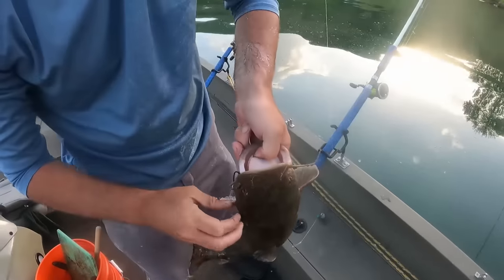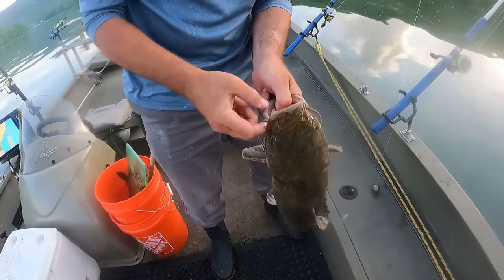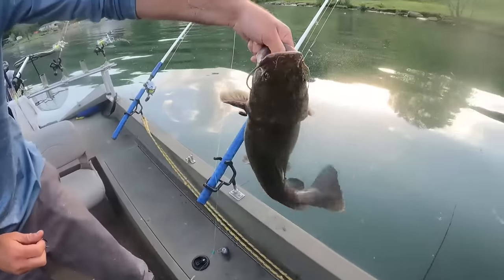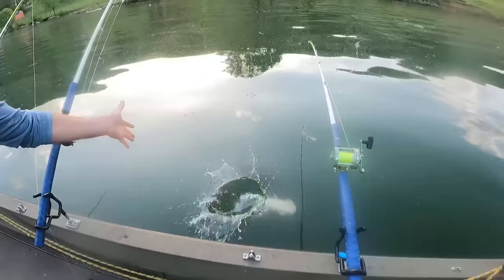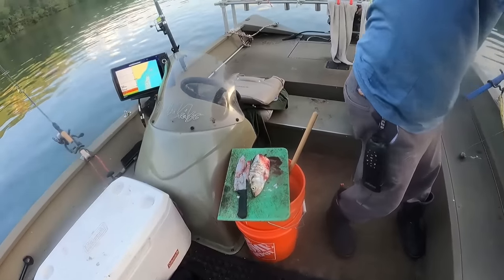The bait's gone. That little sucker ate that whole skipjack. They're active today. No bait too big. We're going back in with another double.